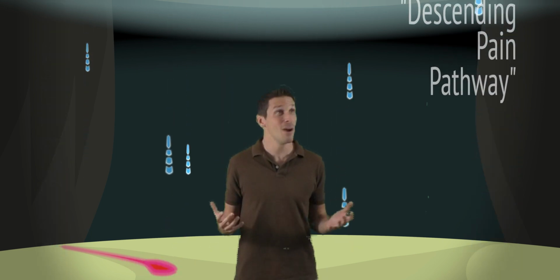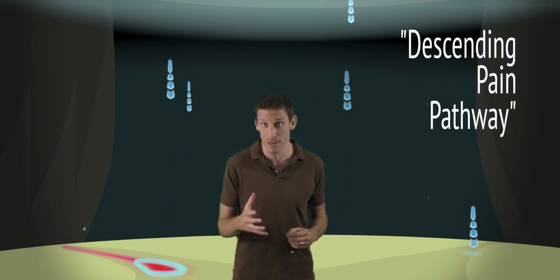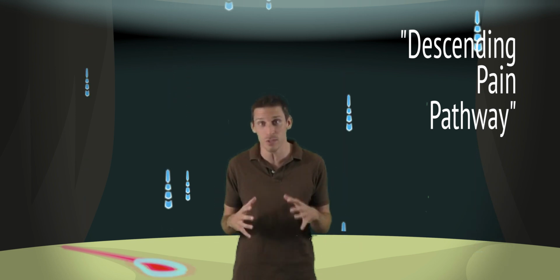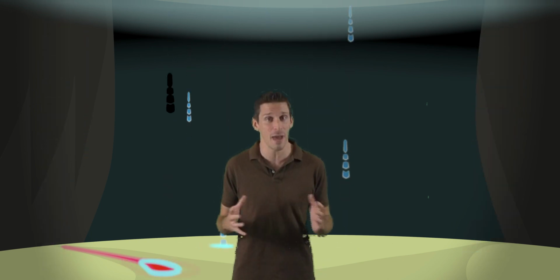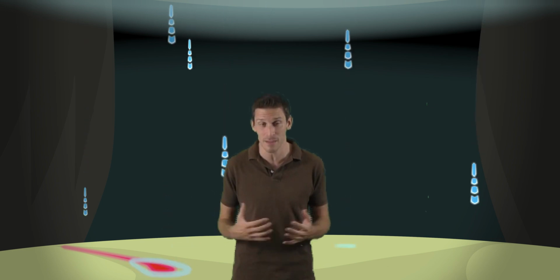But wait, there's still hope. Pain dampening signals, referred to as the descending pain pathway, are raining down on us from structures like the periaqueductal gray in the brainstem. And it's thought that these signals can do a whole lot to reduce the nociceptive signals before they get to the brain and cause real distress. While we still have a ton to learn about these pathways, there's a lot of hope that if we can leverage them, we can manage chronic pain better.